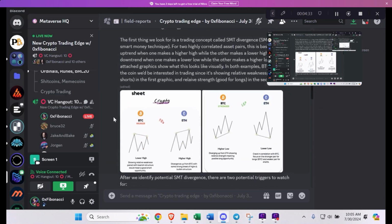It's a lot easier to think about visually versus in text. You look for 2 highly correlated assets. Obviously, Bitcoin and ETH are very highly correlated. And you look for a divergence in price structure. In this case, you've got a lower high on Bitcoin versus a higher high on ETH. This could hint at a potential reversal to the downside, in which case Bitcoin would be the better pair of the 2 because it's showing relative weakness, so it's likely to outperform on a move down. And for this one, you've got Bitcoin making a higher high and ETH a lower high, a different scenario.